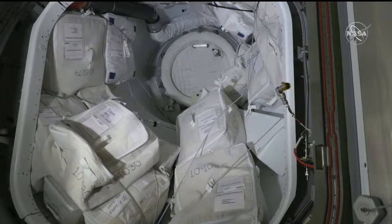SpaceX on the big loop. ISS power connection established. Freedom copies.